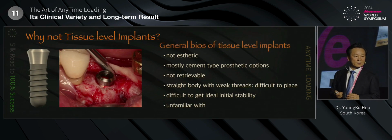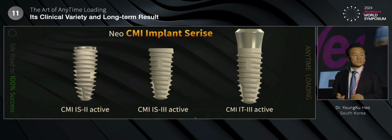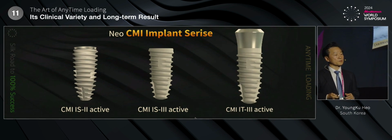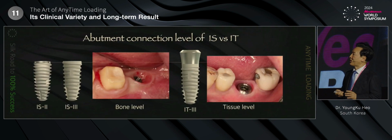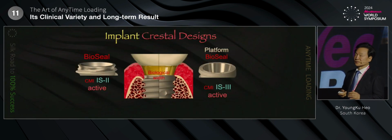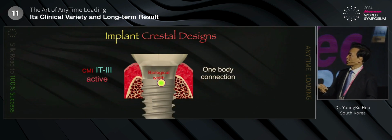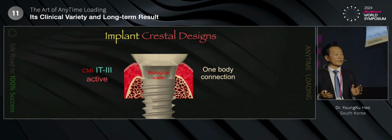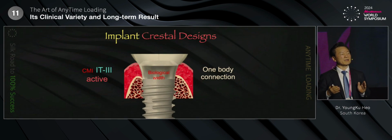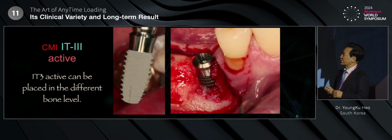So this is the general bias of tissue level implants, and I like tissue level implants most for placing in the posterior maxilla, the posterior area. What is the difference between a bone level implant and a tissue level implant? As you see here, this is a bone level, but moving to the tissue level implant, we already provide biological width. So we showed very little bone loss, without too much bone loss. So I like it very much in the posterior area.